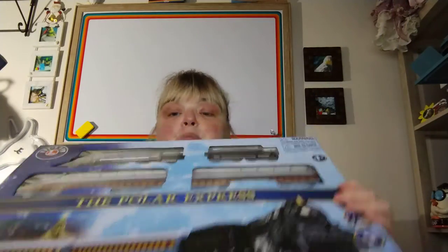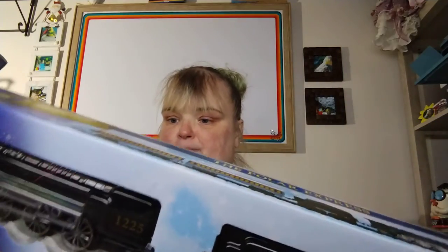So as you can see, I am in the office right now with a different background. Usually I'm in the bedroom. So the first thing I'm going to show you is this. It's a Polar Express battery operated train.